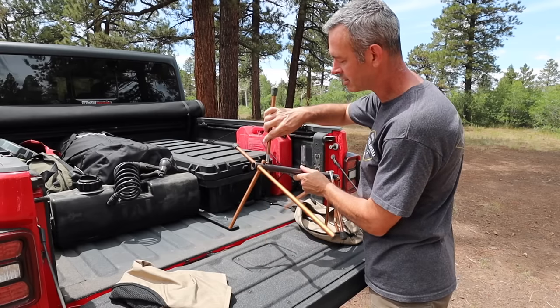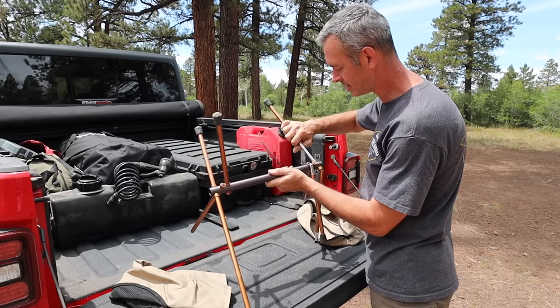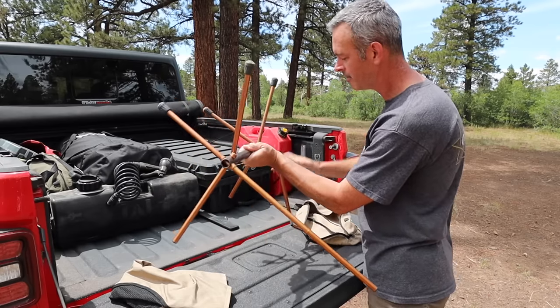But I like it because it's compact. It doesn't take up a lot of space. And it's just perfect for me.